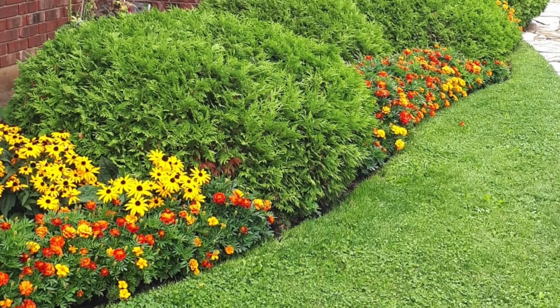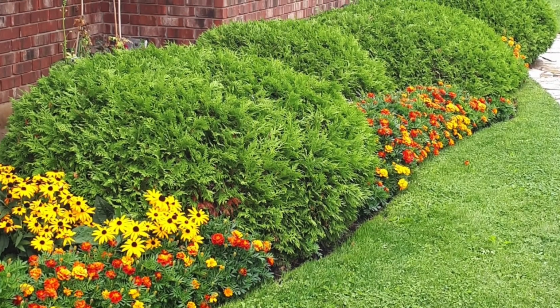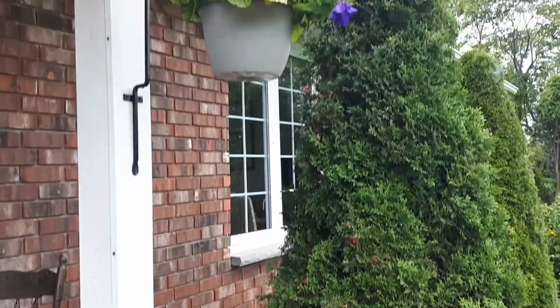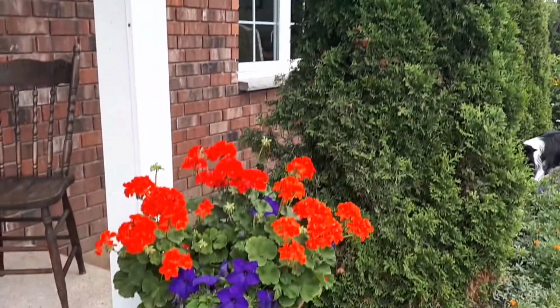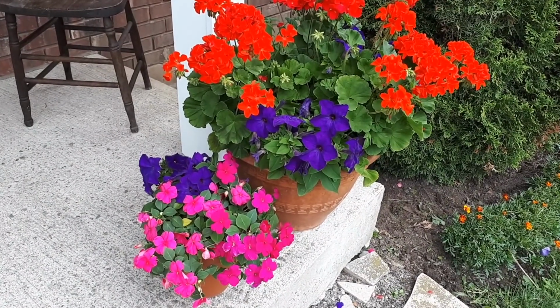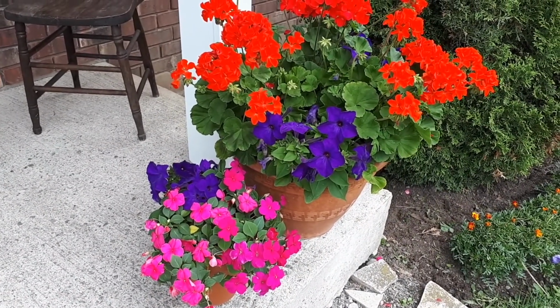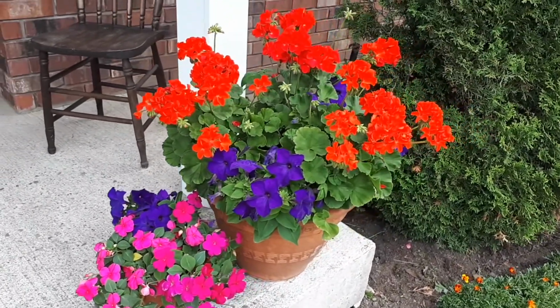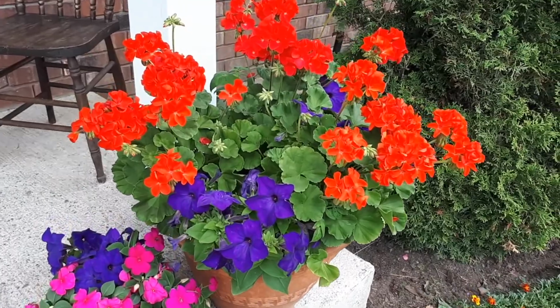And we just have some perennials and some shrubs here. And here we started these geraniums from seed, and I had just a few petunias and impatiens left over from the back pots that I did. So I just kind of tossed those into a terracotta pot and threw those purple petunias in with the geraniums.